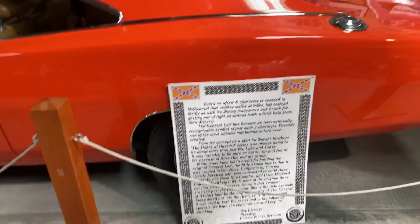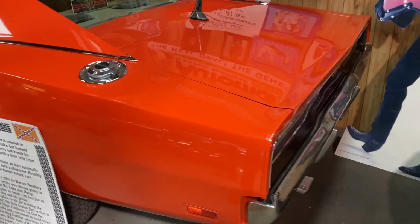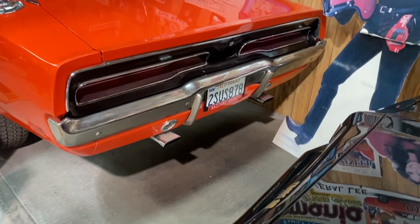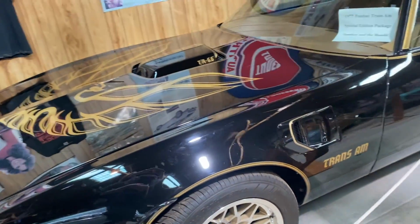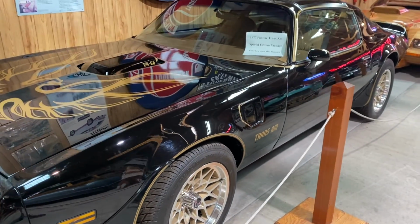That is cool. This is one of the renditions of the General Lee. This is the nicest one I've ever seen. That's pretty cool. California tags, Hazard County. That's because it's where it was filmed. And there's your Smokey and the Bandit. One of them for the movie.